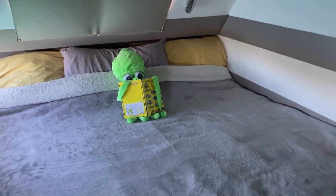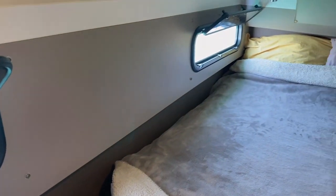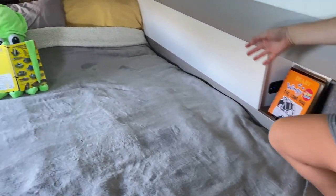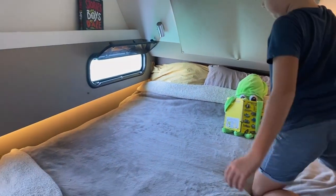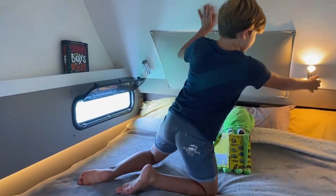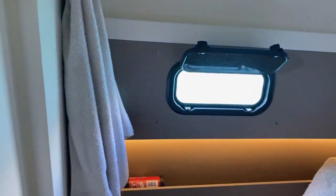I really love the recessed LED lights. The reading lights as well. Yeah, everywhere. I'll turn the reading light on. Okay, if you want. Yeah, that's great. I'm sure you guys like reading, so perfect. I love your room. It's the best room ever. Thank you for showing us.